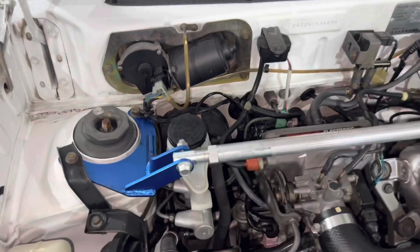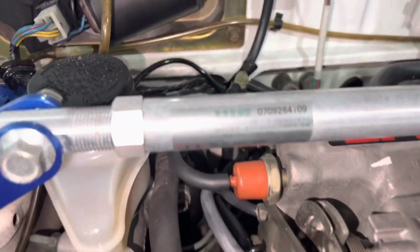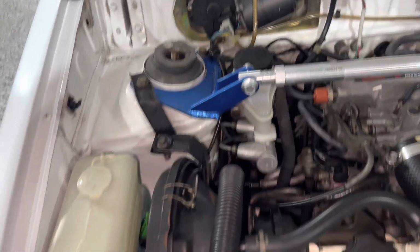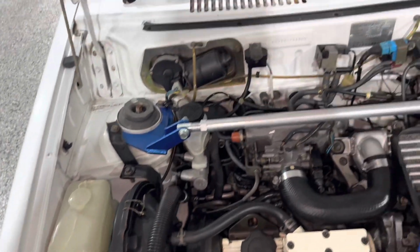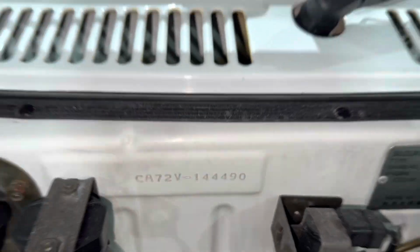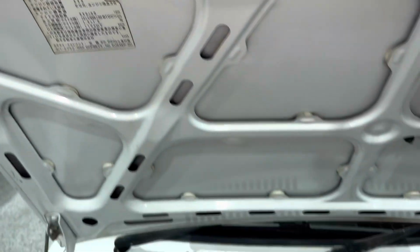So it looks like, I'm guessing, this is probably added, would be my guess. This little strut tower bar is probably added, but nice and tidy underneath the hood here. Here is our tag there, body stamp. I don't know what that is. I mean, in the US it would be emissions information, but hard to say what it is.